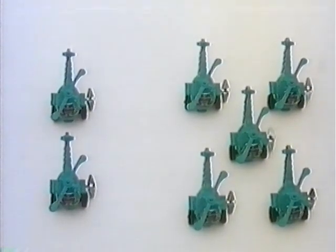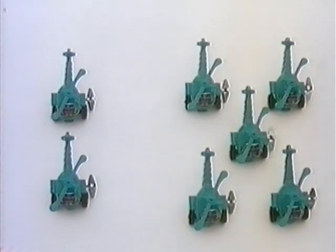Very good. Now that we've been looking at different groups that add up to 7, can you think of another way of grouping the helicopters and still get 7?